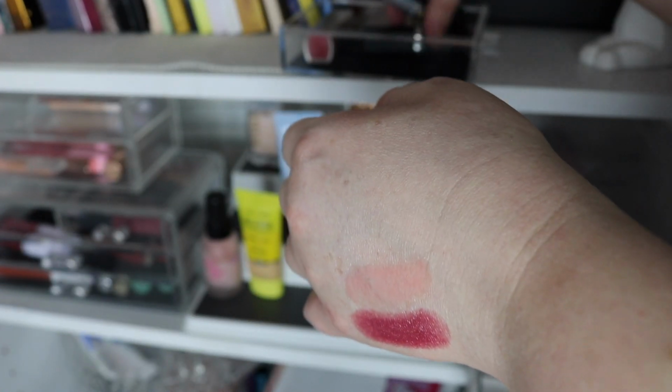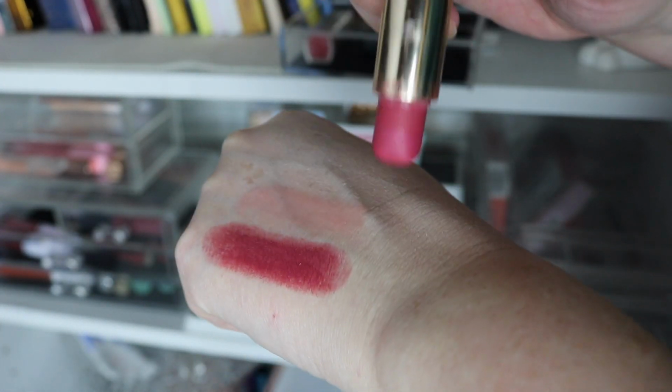And then I have a L'Oreal one. What is this? Mademoiselle Pink. Oh my god, we tried panning this forever ago, and it's a nub. Maybe this one too.